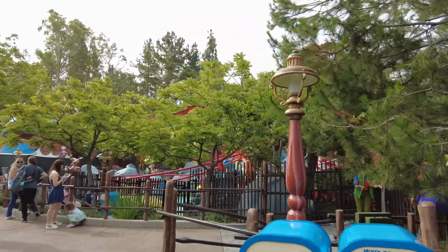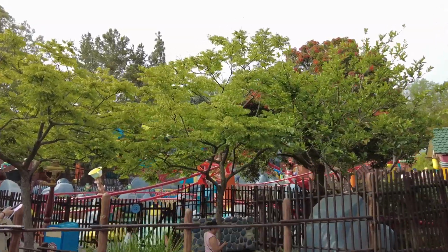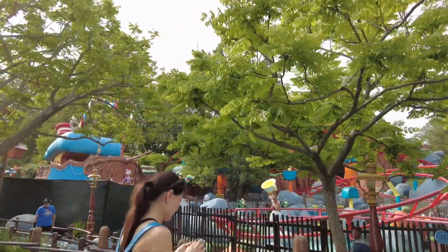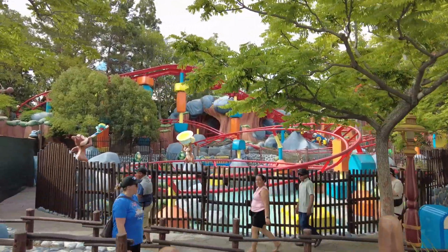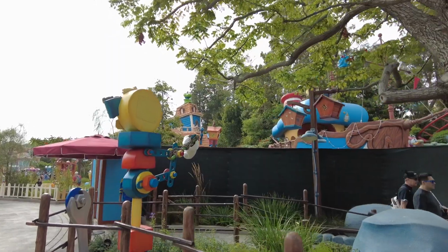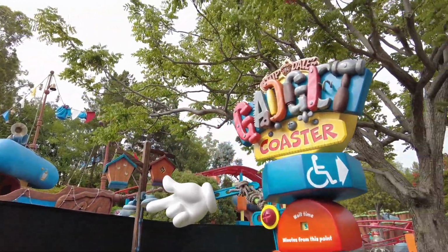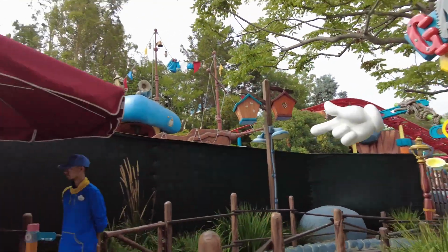And then we have the Gadget coaster, which is now also Chip and Dale's coaster. So it's all three. We were told by a cast member that Chip and Dale and Gadget have moved in together, and they're all hanging out over here at the coaster. Now, the coaster here in Toontown is going to be like your first introduction to a coaster. It is Chip and Dale's Gadget coaster now. 35-inch height requirement.